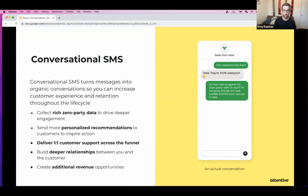So just talking a little bit more about why it's so important to really build that relationship with your customers via SMS. And so conversational SMS is going to be a huge focus for Attentive here moving forward into 2022. This is really where you're going to be able to collect more data to drive deeper engagement, send more personalized recommendations to inspire action, and also stay in touch with customers so that they don't churn. So when we talk about customer experience, customers are constantly demanding more and more. And so you want to be at the forefront of that and be more proactive than reactive, especially when leveraging this type of channel.